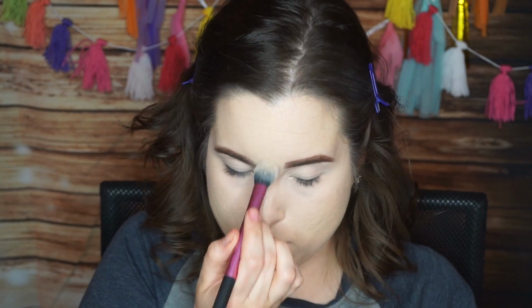Next, it's time to set everything. I'm using the Flower Translucent Powder and a little mini version of Tarte. If you saw my reaction there and my coughing, I can't stand when the powder goes everywhere and I feel like I'm inhaling it. I always wonder, am I going to get like coal miner's lung after my obsession with makeup ends one day? I don't know. I just don't think it's good to breathe that stuff in. But anyways, I'm not a scientist and that's not the point of this video.